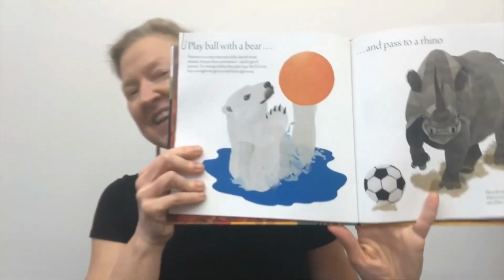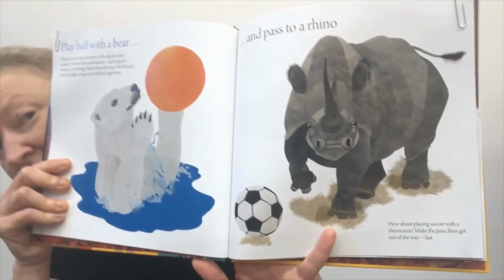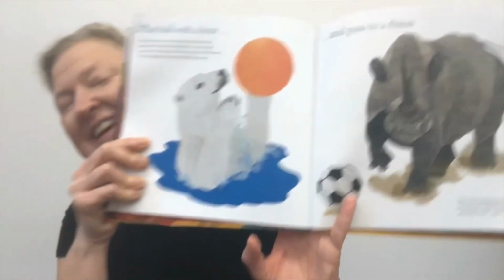This looks like fun. You could play ball with a polar bear or kick a soccer ball to a rhinoceros. Animals need play, so that's one of the things you would do if you worked at the zoo.